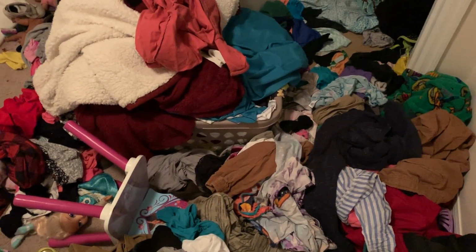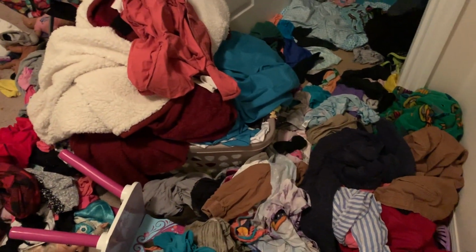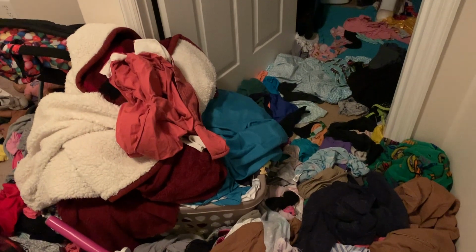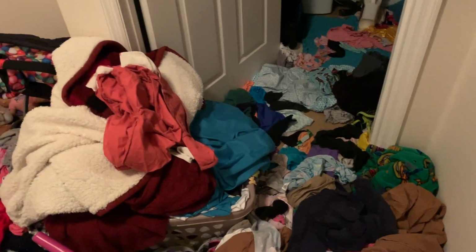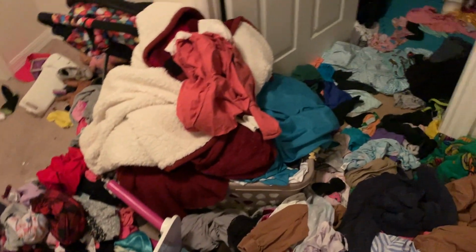Once I finish washing them, I take all the clothes that they can't fit, put them all in the bag, and this is how I go through all of their stuff, get rid of all the stuff they can't fit, so that by the time school rolls around again, I know exactly what I need to buy for them. So, Lord bless this mess.